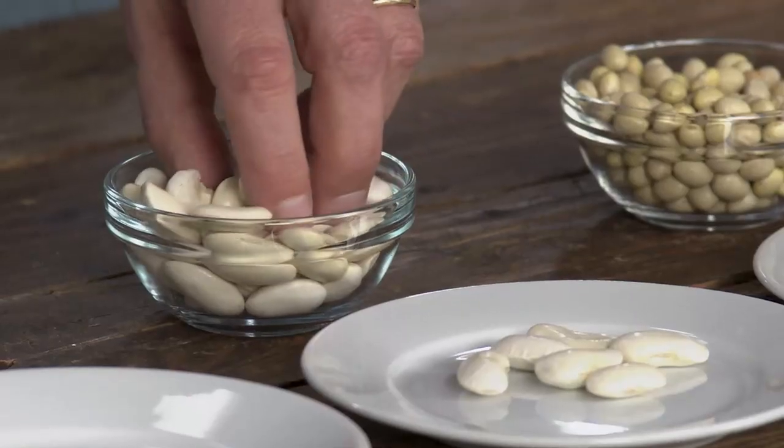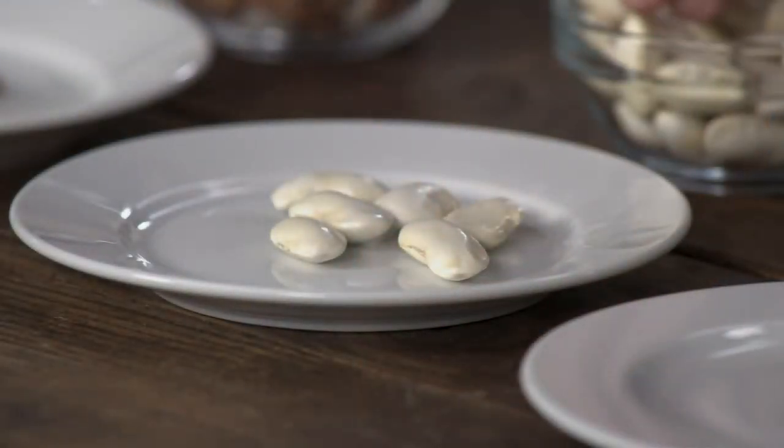The big boys here, these also come from Rancho Gordo. These are Royal Corona beans. I would leave these alone in terms of preparation and do less. And so maybe olive oil, salt, and lemon juice. They are super creamy, a little bit of nuttiness, absolutely delicious.